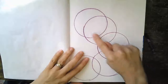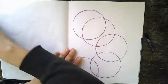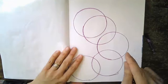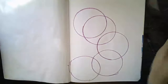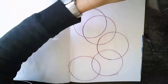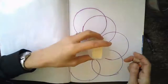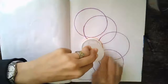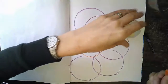And then pay attention to the overlap places. They're special because they make a new shape, right? Almost like here is kind of a leaf shape. And get your water ready. So once you've used some crayon and spent some time tracing your shapes, I'll add a smaller circle shape. You think about your own composition, your own plan.